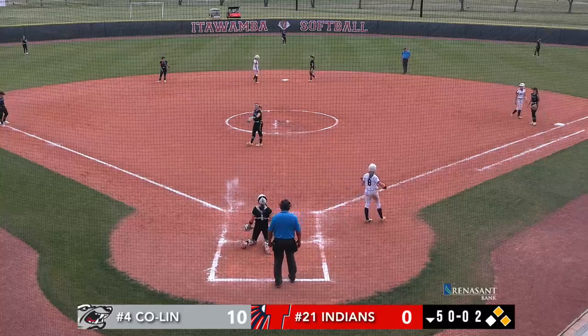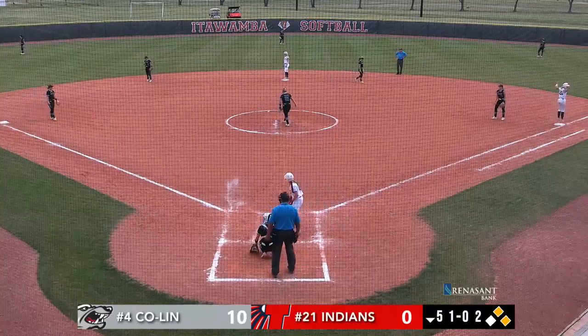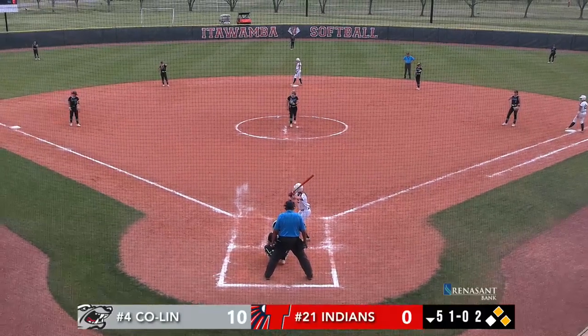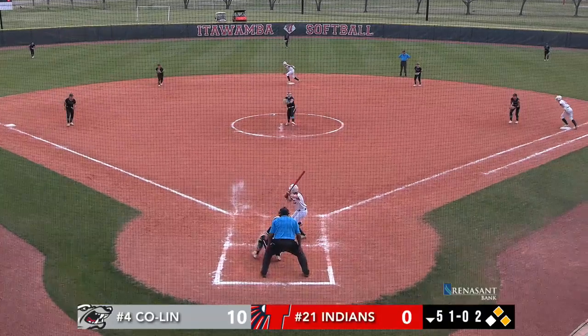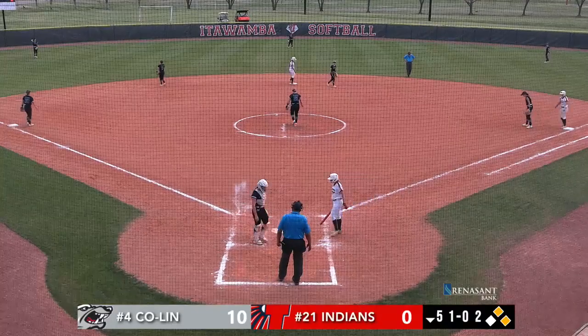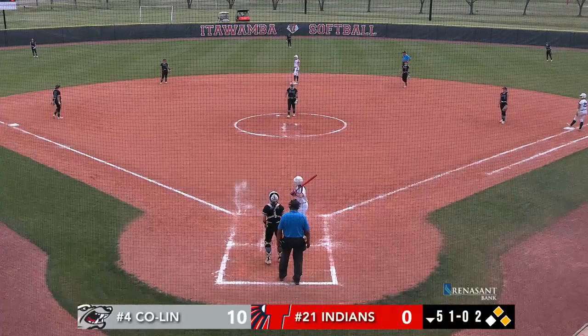She watches one on the outside for ball 1. So we've got to see if Green can find some magic here. Keep the inning alive, keep the game alive for your Indians. They're down 10-0 here in the bottom of the 5th in game 2 versus Co Lin. So the 1-0 pitch. That one doesn't catch the corner either. McCorkle trying to get that outside corner to these left-handed batters. She's not able to get it yet. That's what allowed that walk a second ago.